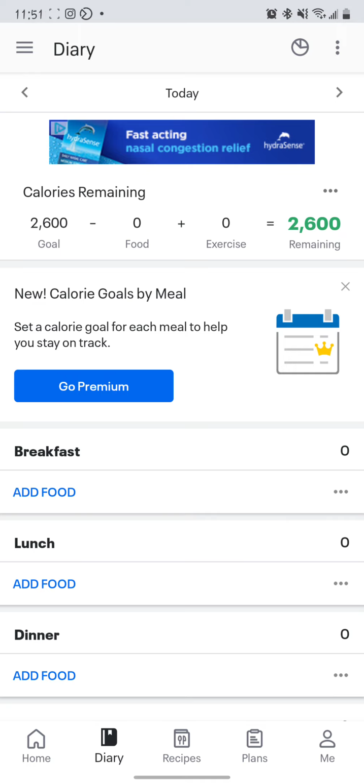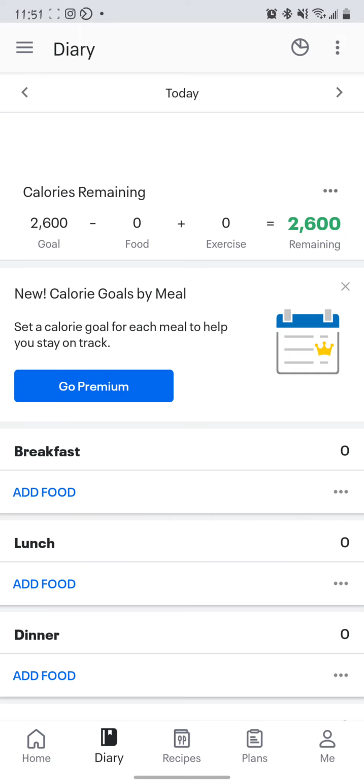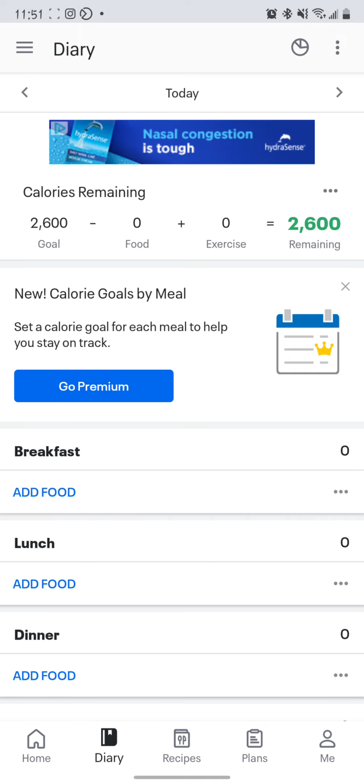So if you want results, you have to find some kind of consistency, and planning day by day and adding stuff in as you go is not only stressful, but it's not going to be consistent enough for your metabolism to show you any kind of results and for you to figure out what kind of numbers are going to work for you. So this is how I do it.